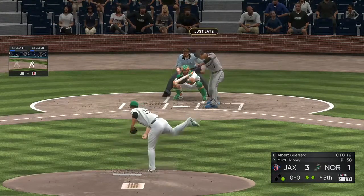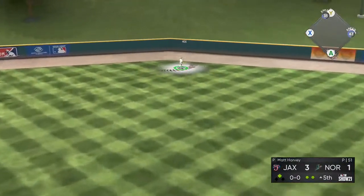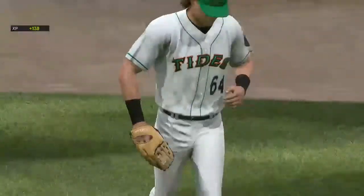At the plate, Albert Guerrero. High fly ball out to straightaway center. Center fielder on the run. He's there to track it down, and that'll end the inning.